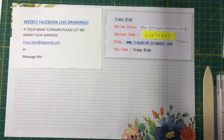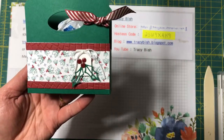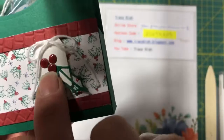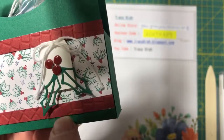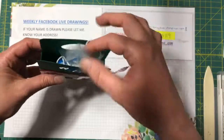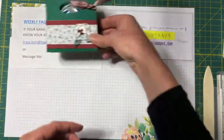So we have Tuesday, I made a mistletoe treat box, and this is using the Cup of Cheer dies, which I actually bought for the candy cane, but the mistletoe looks so good, and I've used one of the new things in the catalogue. It's the shimmery glossy accents, so it gives it that gorgeous little pop there, and just a perfect little size treat holder.